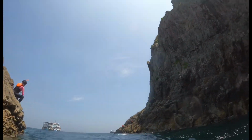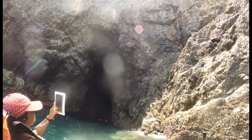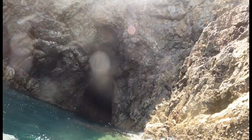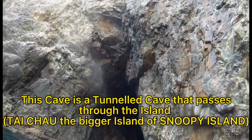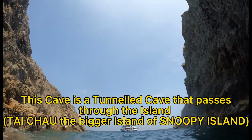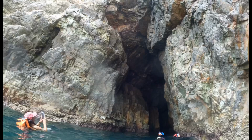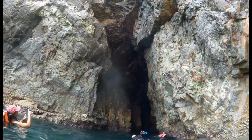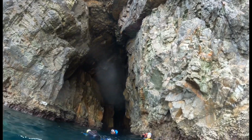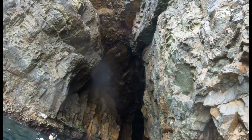This cave is a tunnel cave that passes through the island, Tai Chau, the bigger island of Snoopy Island. Later I'm going to show you how it looks. This tunnel cave is really very nice, very huge, very calming. But the thing is, only four Filipinas entered inside, and our group had already gone to the other part of this island, and we didn't have enough time to go through to the end of this tunnel. But I'm going to show you later the other side of the opening of this tunnel cave. So this is how it looks. Let's go inside.